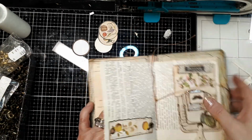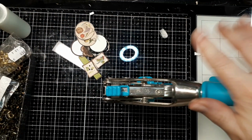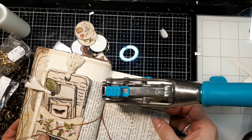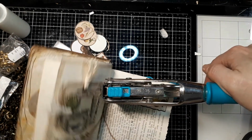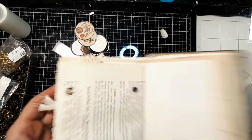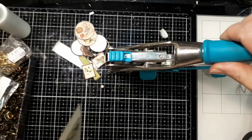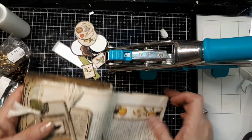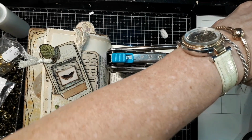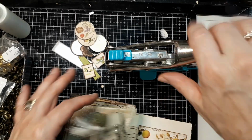Obviously I need to set it with the other one too, of course. Well, okay. It's not in. I have to say I like the fact that you can use this on many surfaces. You're not limited by anything, but setting those eyelets with this eyelet setter is just a real struggle.